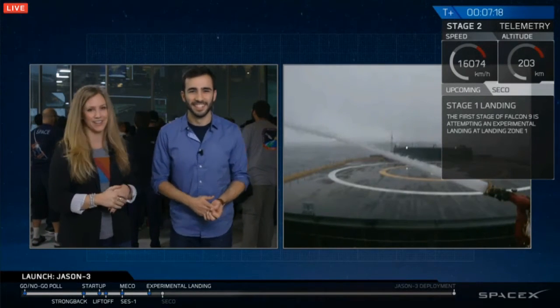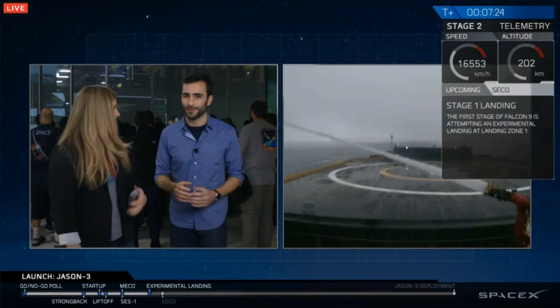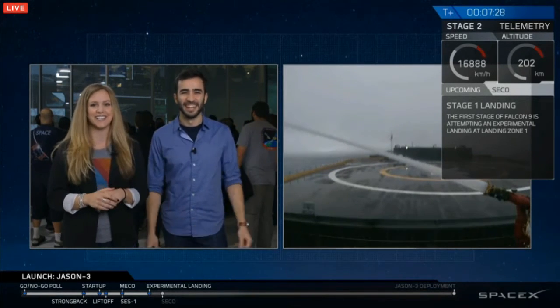Okay. So the cheering that you see has been confirmation that the boost back burn has begun. So it sounds like we're on our way back towards the drone ship, which is a fantastic milestone. Just got 2 more burns to go, and we'll be back on the drone ship. I have to say, the energy here is palpable. Everybody's just so excited to see what happens.